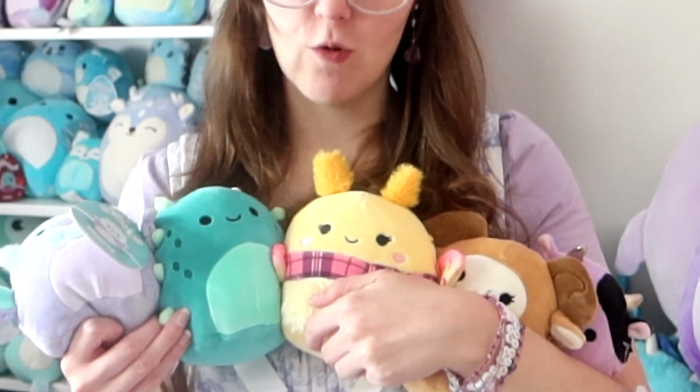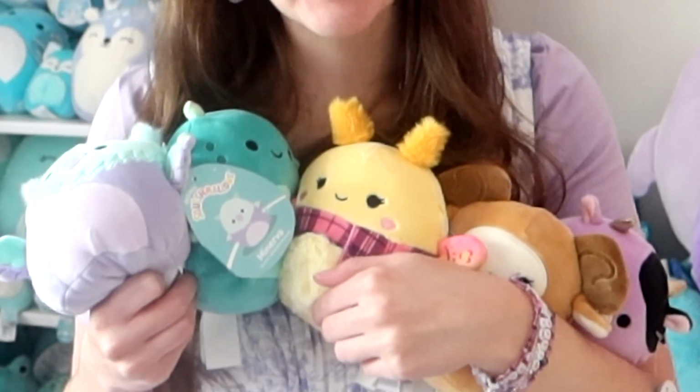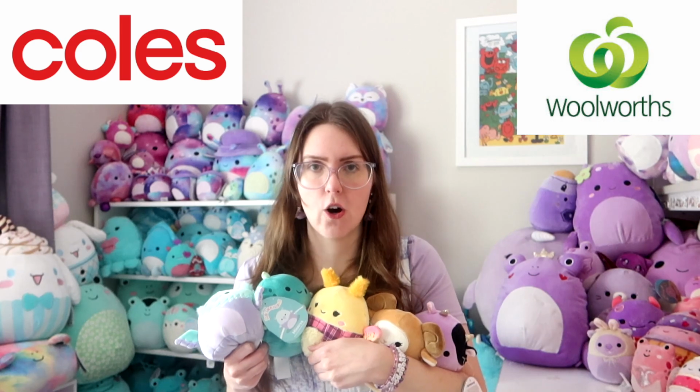I'm going to start with a bunch of 5-inch Squishmallows that I got from Woolworths. I actually got all 5 of these on one day. I really hit the jackpot because I'd spent a few weeks going around to different Woolworths. Oh my gosh, no way! These weren't from Woolworths at all. These were from Coles. But you can actually get all these Squishmallows from Woolworths. So if you're looking for them, Coles or Woolworths both stock these ones.